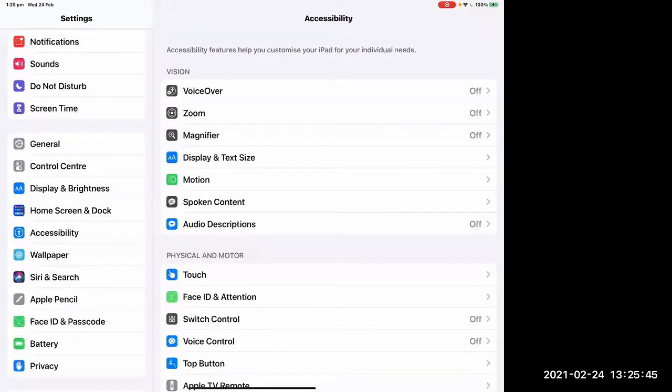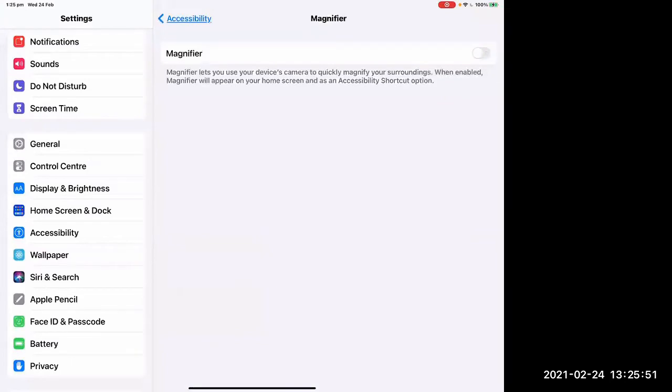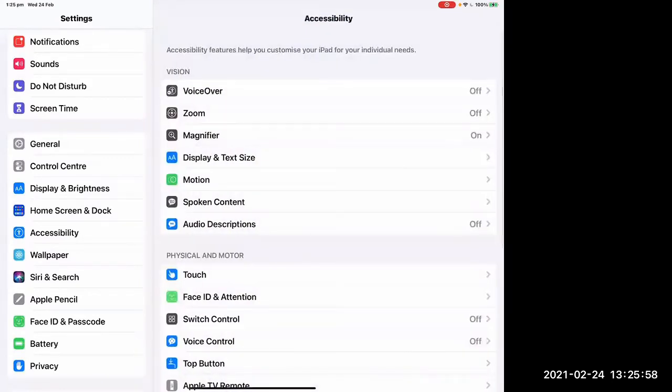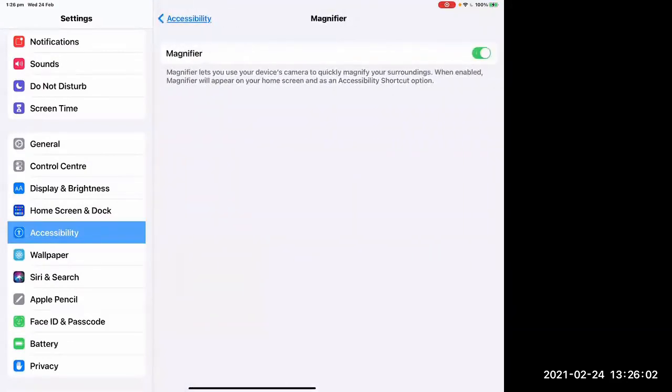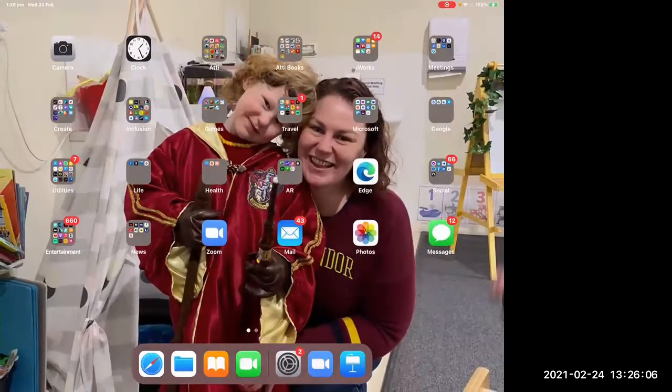Well, let's go in here. Now, David talked about magnifier. Jess talked about magnifier. Now, I've got mine turned off. So I'm now going to turn it on. All I had to do was, as you saw, I went into accessibility, into vision, into the magnifier, and I turned it on. Now, why did I want to do that? Well, I can, as David said, set it up for a back tap. I can also ask Siri. Now, I can personalize how I want to do it.